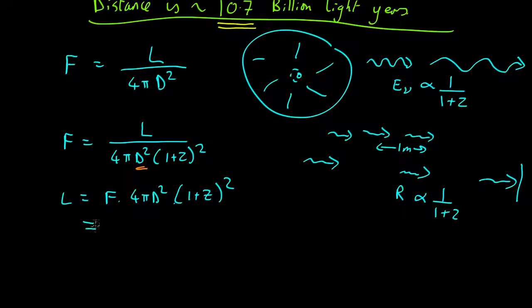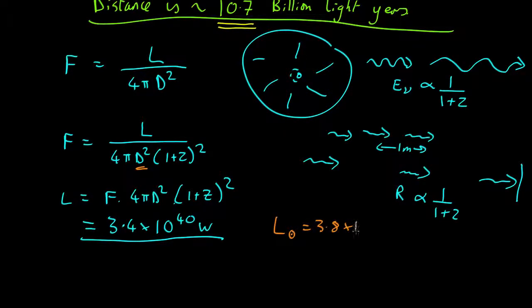And if you plug in the numbers, we know the flux, we know the redshift. That comes out at 3.4 by 10 to the 40 watts, which is a very, very big number. Of course, astronomy is full of big numbers. We can give it a bit of perspective by comparing it to the luminosity of the Sun. The luminosity of the Sun is 3.8 by 10 to the 26 watts.